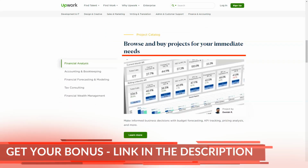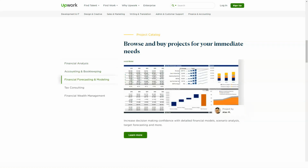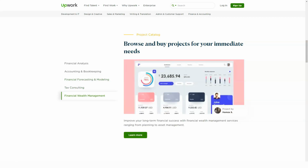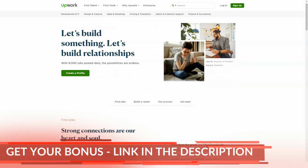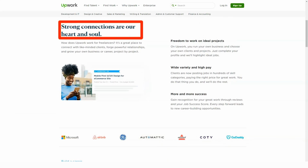When you hire a freelancer on this platform, there are two types of payment: for fixed price contracts and for hourly gigs. For fixed price contracts, clients need to make deposits into an escrow account. The money is released to the freelancer once the job is done, or on achieving specific milestones in the project, whatever has been decided between the two parties.